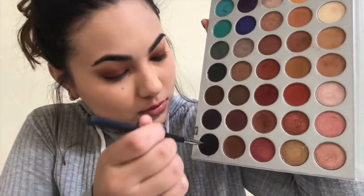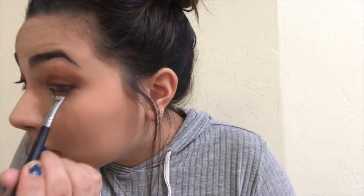And next, I'm going to stamp it into the darkest color, Abyss, in the palette. And I really like doing this on lazy days, stamping it on my upper lash line so that it thickens my lashes and gives an effect that my lashes are thicker without having to apply eyeliner.